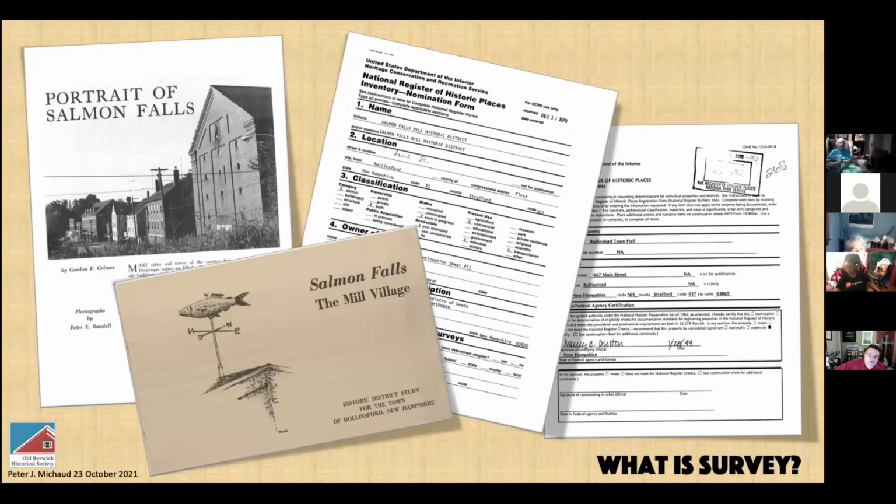Also building off the shoulders of Dr. Richard Candy, the retired head of the Preservation Department at Boston University, who wrote the Salmon Falls Mill Historic District National Register nomination back in 1979. And Dr. Jim Garvin, the retired state architectural historian, who did the National Register nomination for Rollinsford Town Hall. And then also Lynn Monroe of Preservation Company and Paul Mirsky did work early on with a tax credit project when Daymark came to town and added to the wealth of knowledge that we had up until this point about the village.